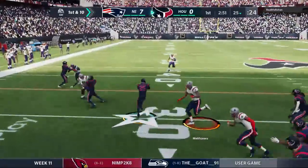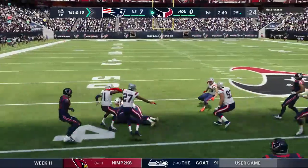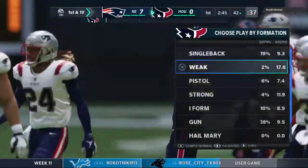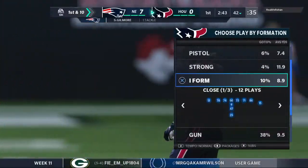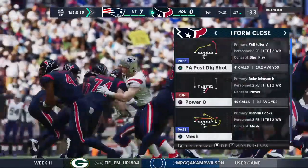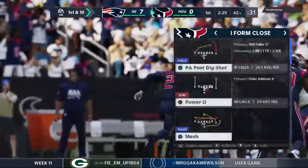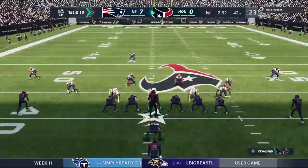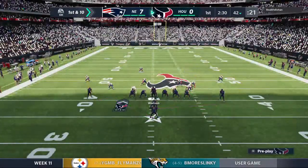They'll run for the first time with Johnson. They find some open field here. And they get him down, but not before he takes it across the 40-yard line. That's a good way to start the drive. 17 yards and a first down. One play has him up past the 40 already, and another 1st and 10.